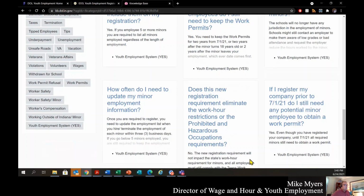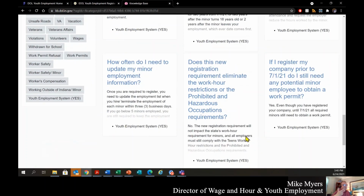The elimination of work permits and the addition of this new registration system doesn't affect work hour restrictions whatsoever. So it's the same work hour restrictions. They still can only work 9 hours max per day, 40 hours during the school week, or 48 hours in non-school. This is for 16 and 17-year-olds.